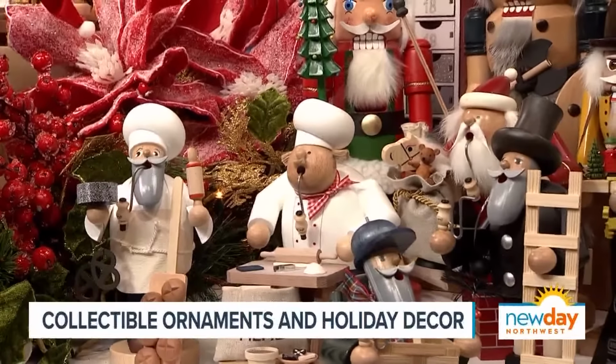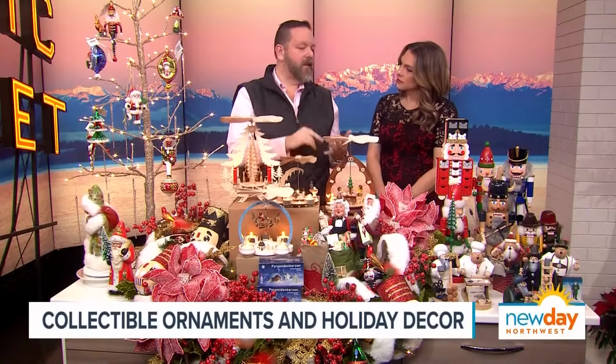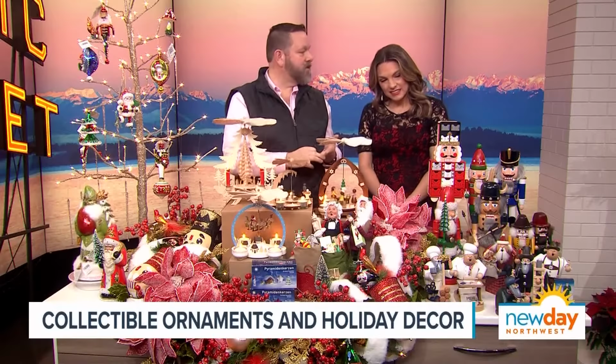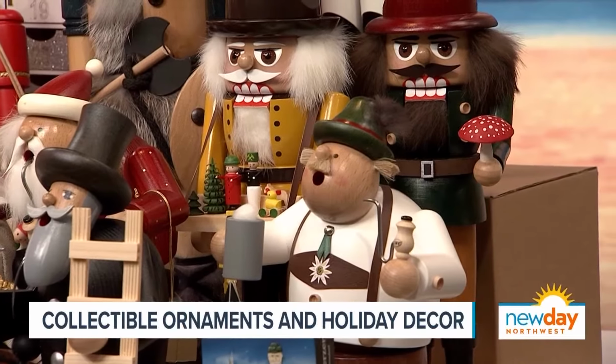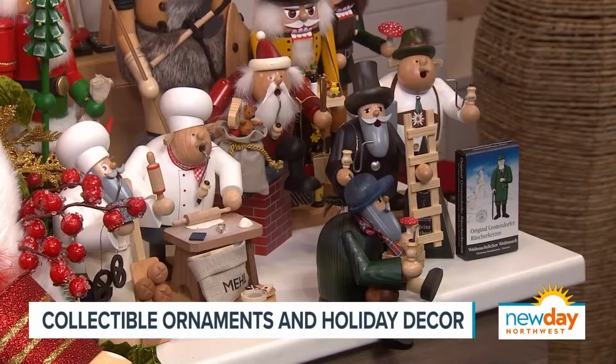But these would have been something that the gentleman would have collected in Germany, and they're usually an occupation. So there's bakers, there's Santas, there's a chimney sweep, which is actually good luck during the Christmas season to see. So that's why you'll see them in the German type stuff. And a mushroom picker, there's just the German guy. So there's lots of different ones, and this is just the tip of the iceberg. We have probably over 150 of them in the store that you can see.